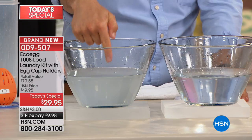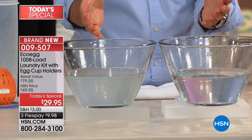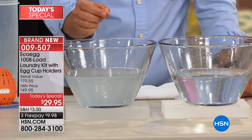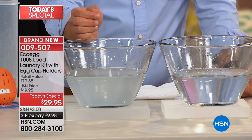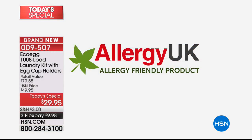There's so many of us these days have sensitive skin. They say one of the first things to look at if you've got sensitive skin is your laundry products, right? And you can see why. But EcoEgg is different. It's dermatologically tested, proven to be hypoallergenic. And in fact, back home in the UK, we're really proud to be endorsed by Allergy UK. Now, back home in the UK, that is the biggest society for people with sensitive skin. We're really proud of that endorsement. So if you've got anyone in the family with sensitive skin, it's got to be worth a go.